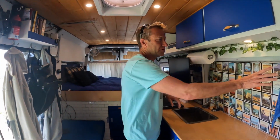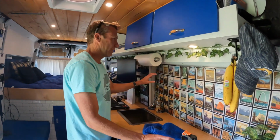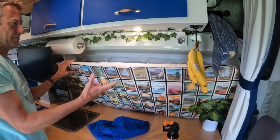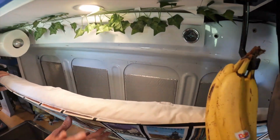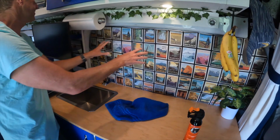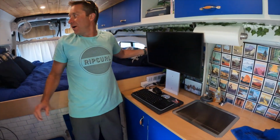One of the unique features of Ernie was the fact that I really didn't want to build walls. Building walls creates a lot of weight and lowers your gas mileage. So what I built, actually my mom built, was what I call my wall pillows. They go into the frame of the Ford Transit. They're very light, they're insulated, and I just slap them on. Boom. So I've got wall pillows here in the back, around my window, and right here.